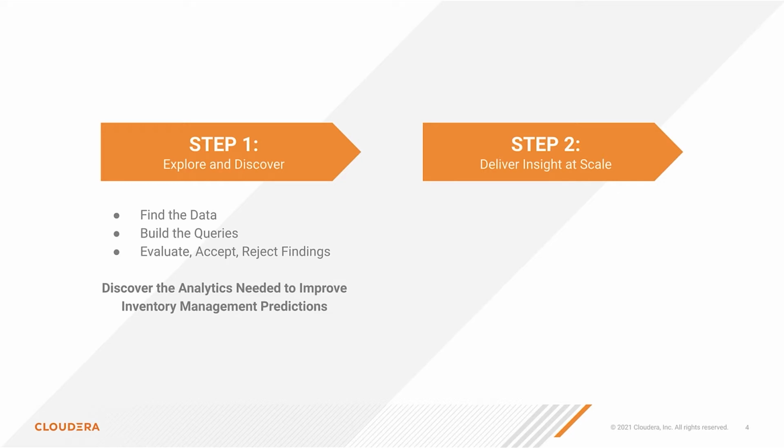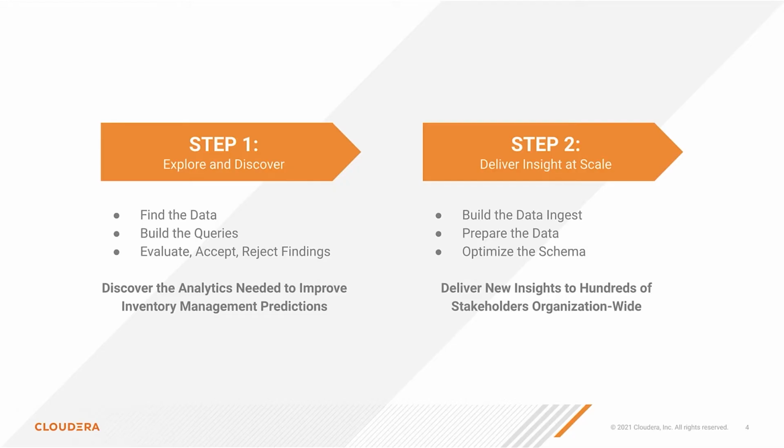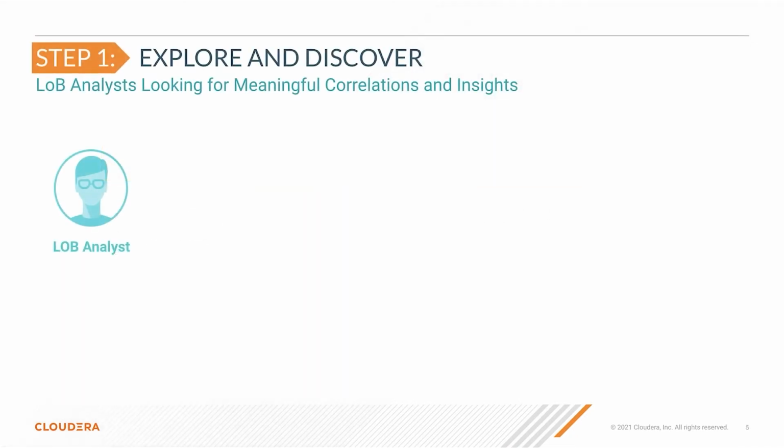Step 2 is all about delivering that in production. So this is where we're actually going to build the data ingest for any data that was not already in the system. We're going to make that a permanent part of the data flowing into our analytics system. And then we use data engineering to prepare that data and optimize it for our specific use case. And then we're going to optimize the schema to make sure that it's capable so that tens to hundreds of thousands of people can be accessing these new dashboards and reports in as close to real time as possible, so we can deliver these answers organization-wide.